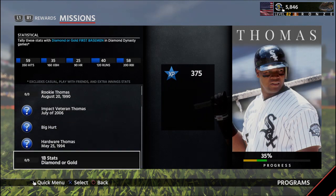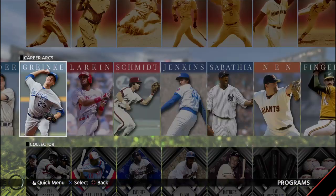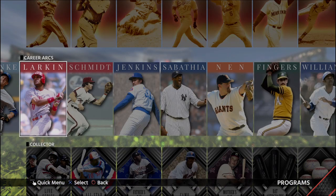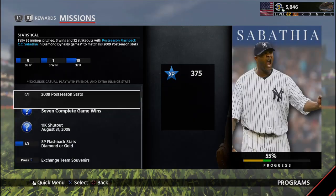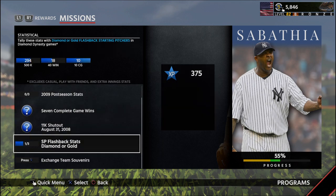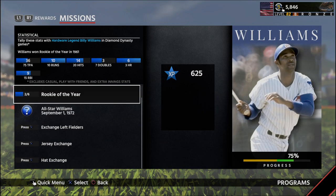I think I'm going to go ahead and just put Frank Thomas back in at first base. Getting close to that. Greinke's is pretty well done except for this stuff. I haven't even started on that yet. I need to start getting some stolen bases with my shortstops. On this one right now. Go with Williams. Yeah, you got another one done. Oh, the 10 runs. Very nice, very nice.